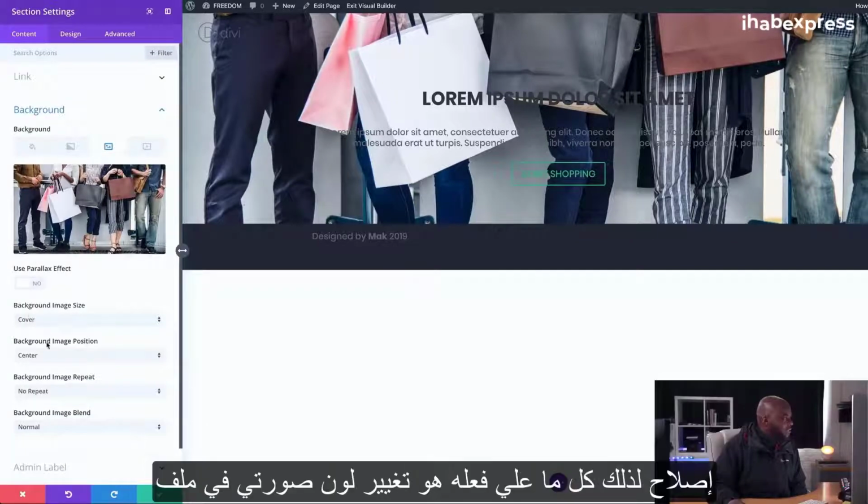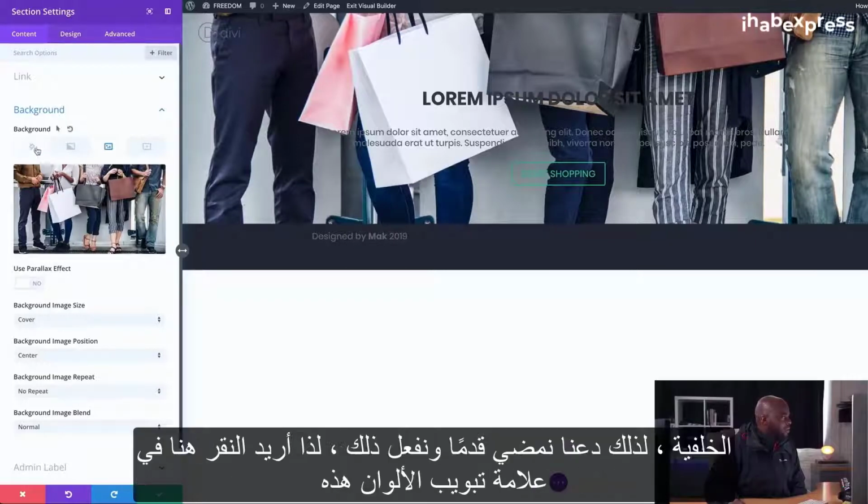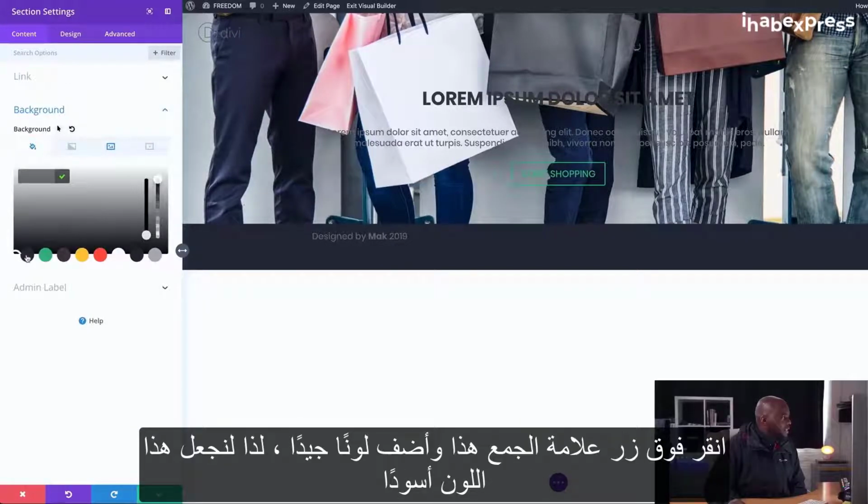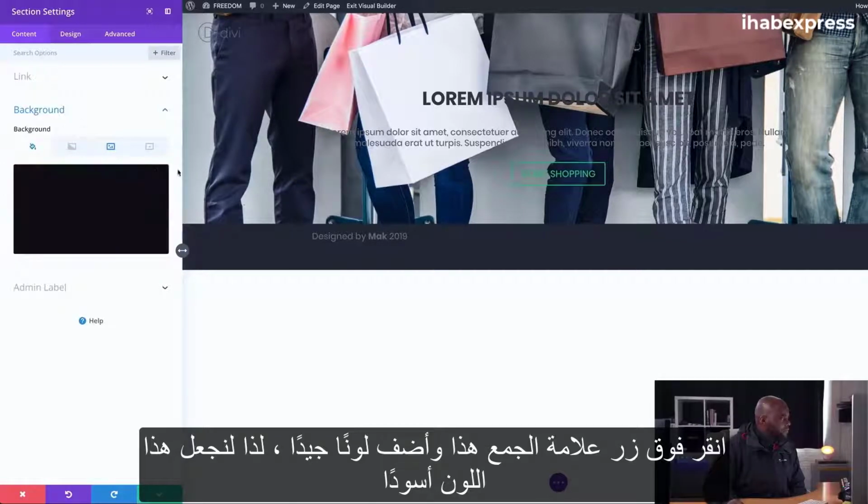Now there's a very easy fix for that. All I have to do is to change the color of my image in the background. So let's go ahead and do that. So I'm going to click here on this color tab, click this plus button and add a color. Okay, so let's make this color black.